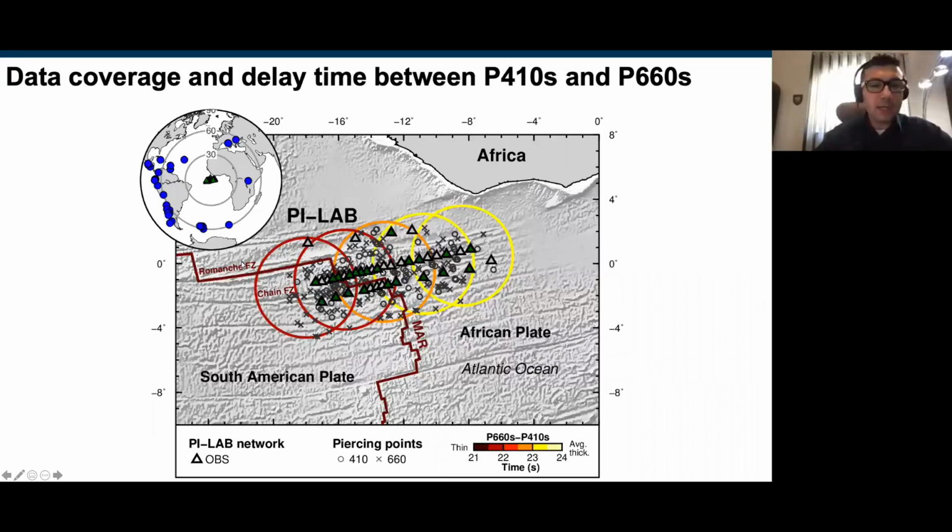I really like this example because here we are looking at the raw data, so no inversion, no migration of the data, but we're actually looking at the raw measurements. And what it tells us is that towards the west part of the ridge, the mantle transition zone is thinner.